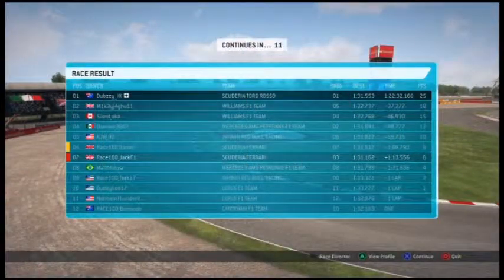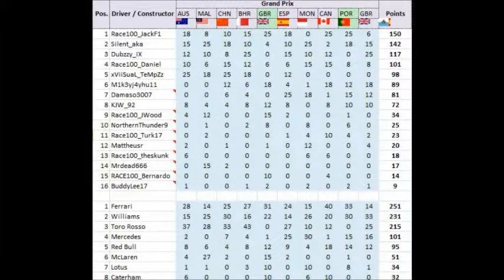So there it is then. Dubsy wins by 37 seconds from Mikey, who also had a relatively quiet race and drove well to 2nd place. Silent and Damaso, they came together. They were last and 2nd last, and they came home 3rd and 4th. So Silent cuts the gap to 8 points to the championship leader Jack. Dubsy moves to 33 points behind now. Daniel overtakes Visual Temps as well, and in the constructors, Ferrari have the gap slashed by Williams down to just 20 points now, 251 to 231.